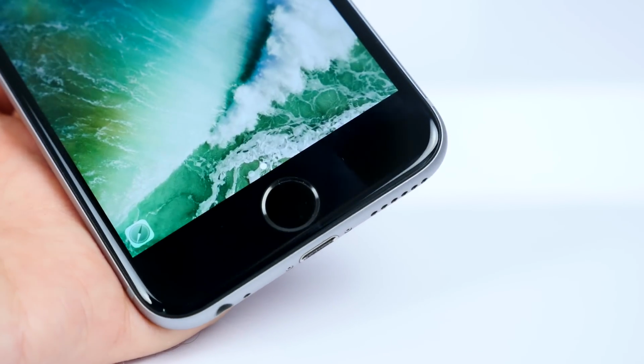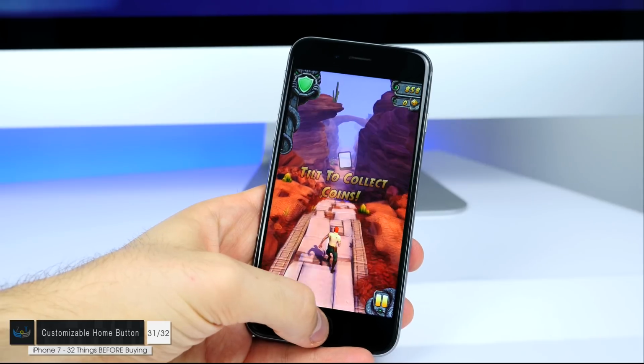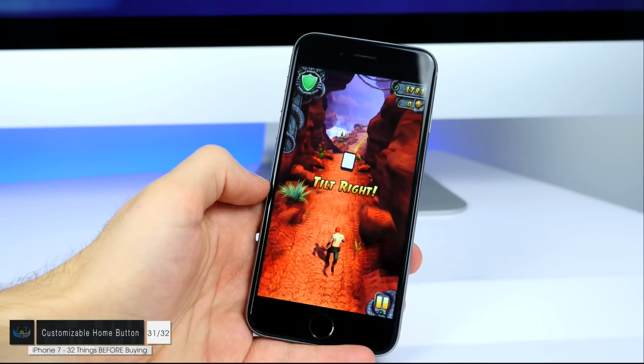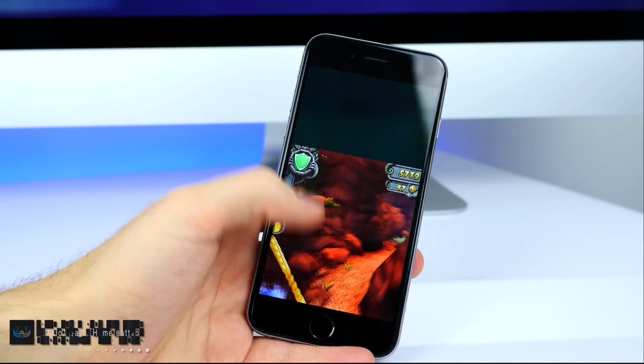31, in terms of that Force Touch home button, you can actually customize the pressure of the home button itself. We might also get some extra features in the future because Apple has actually patented the use of a Force Touch home button as a joystick in games. So that would be pretty cool to see, and this might actually happen in a future update.